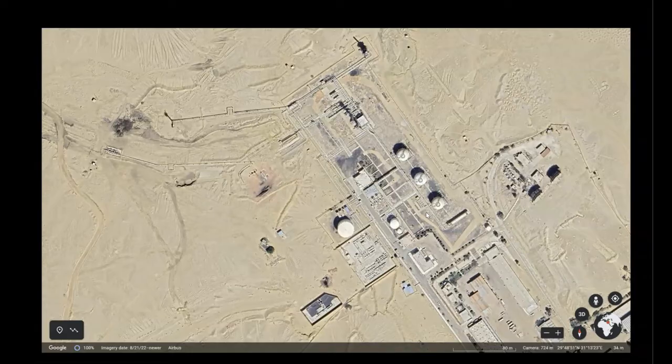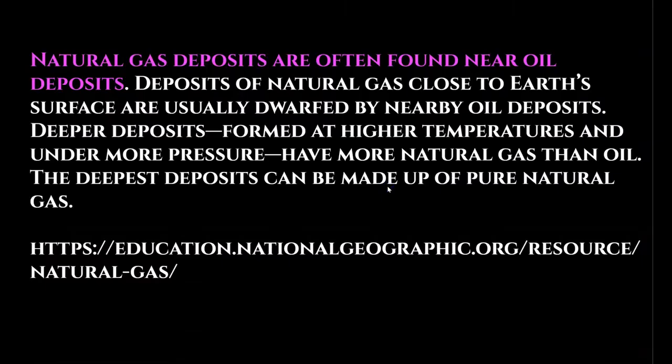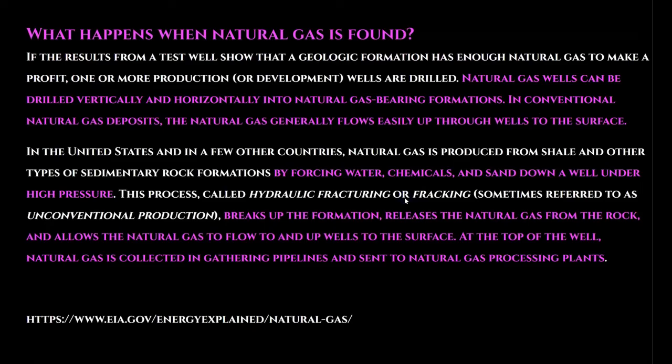Just wait, because what else do we often find alongside crude oil deposits? Now this, coming from National Geographic, quote, "Natural gas deposits are often found near oil deposits." And what do we do with these natural gas deposits? And here, as stated by the Energy Information Agency, what happens when natural gas is found?